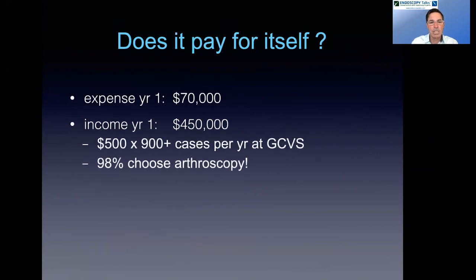So again, you can see that if you have a much higher caseload, and so at Gulf Coast Veterinary Specialists, we were doing about 900 TPLOs a year. At Gulf Coast Veterinary Specialists, we were charging an extra 500 for arthroscopy. So very quickly, you can see that adding that $500 extra on for arthroscopy made this pay for itself very quickly. And we still offered arthrotomy. Basically, we said, we'll do it arthroscopically, and it'll be $500.